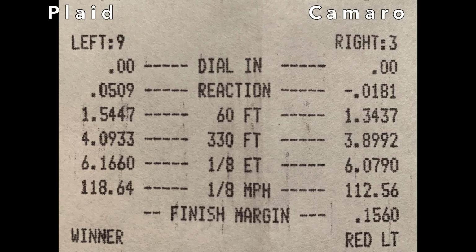The Camaro cut a 134 60 foot to my 154, and he was 389 to half track to my 409, so about 0.2 of a second at that point. But I pulled on him because at the finish line it was only 0.15, so I took a half a tenth away from where he was at half track, and that was even just on my 616 pass.